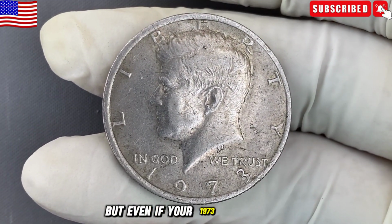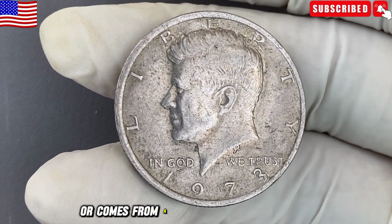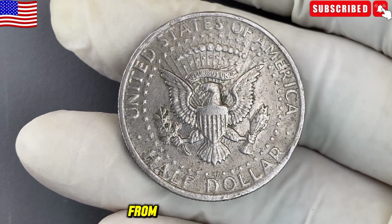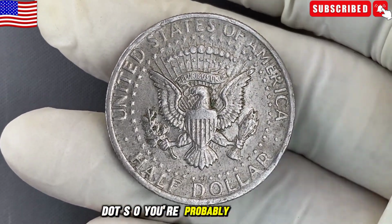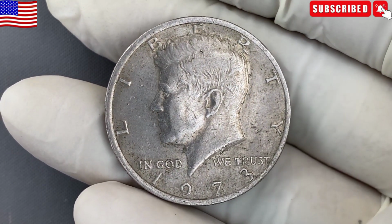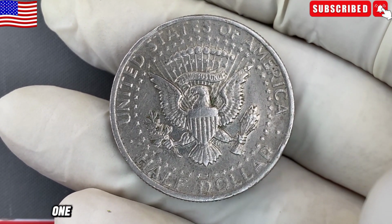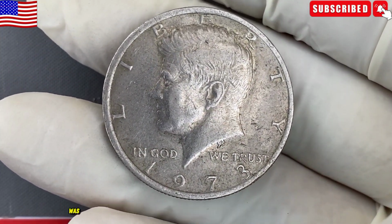But even if your 1973 half dollar doesn't have a minting error, if it's in pristine condition or comes from a particularly low mintage, it could still be worth a lot of money. Collectors are constantly searching for well-preserved coins from this era, especially those that were part of the Kennedy half dollar series. So, you're probably wondering, how much could your 1973 half dollar actually be worth? Well, if you have an uncirculated example or a coin with a minting error, you could be sitting on a small fortune.